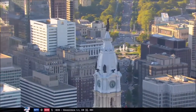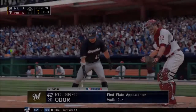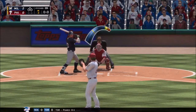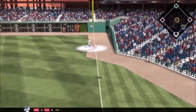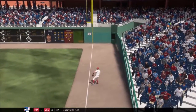The city's founder, William Penn, seen there atop City Hall here in Philadelphia, as we welcome you back to baseball on the show. Rougned Odor is into the box as we are all set to begin the third. And they jumped out to that early lead, so now it's all about just adding on. Under it is Harper, and Bryce has got it for the first out.